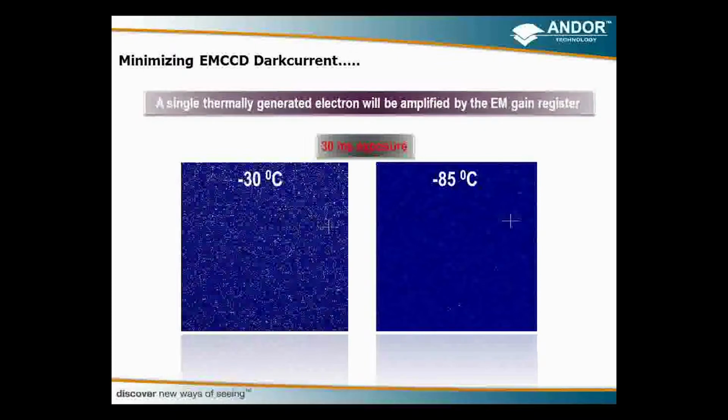So in our Xon EMCCD, it is very important to minimize the amount of thermally generated electrons within the silicon itself of the sensor. This is one of the things the Xon has always done really, really well. It's especially important in EMCCDs. I mean, it's important in CCDs in general when you want to go to longer acquisition times. But even for a short exposure in an EMCCD, it can have a new relevance to applied cooling.